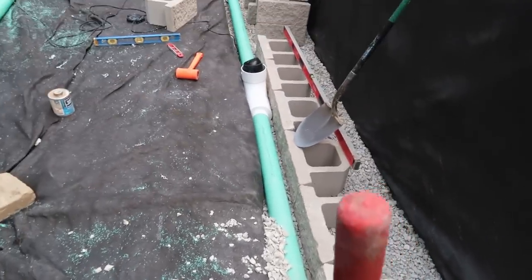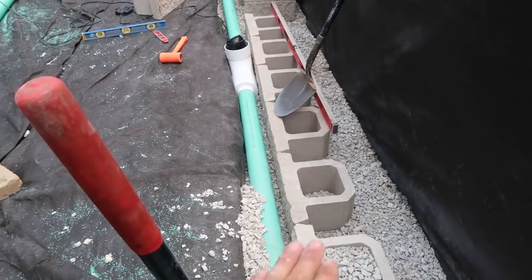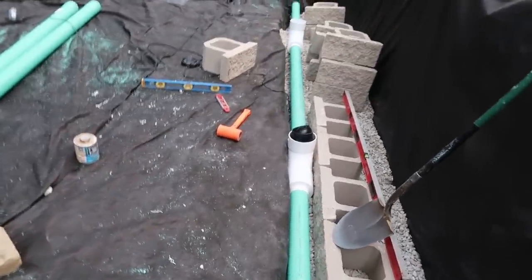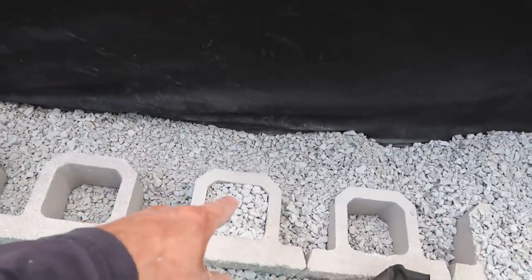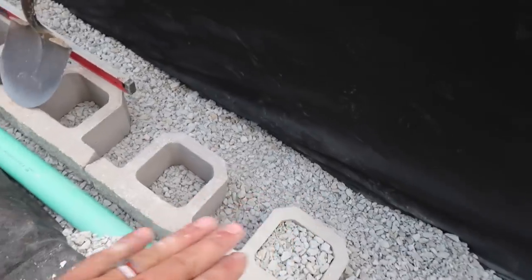You see what we're going for here. So you see our pipe runs in front of our brick wall. That will all be covered with gravel, so you will not even see it. We'll probably spray paint those white tees as well. But you can see this Allen block is going in. We're filling with 3/4 clean inside the block as well as in between them just to give it stability.